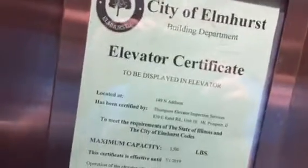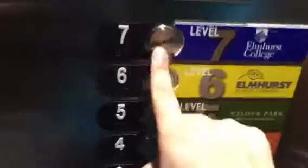Here's the address and certificate of Elmhurst inspection. It's Otis 7. This is not hydrofit. This is traction.